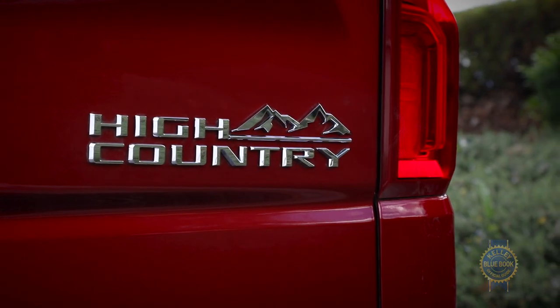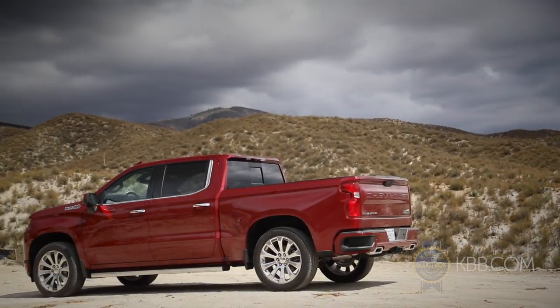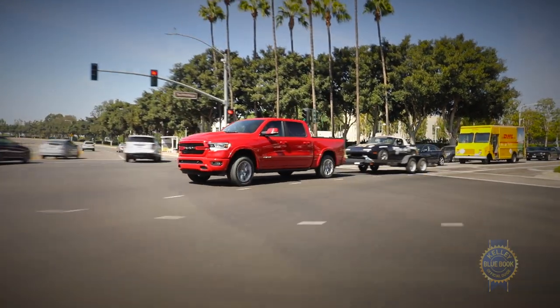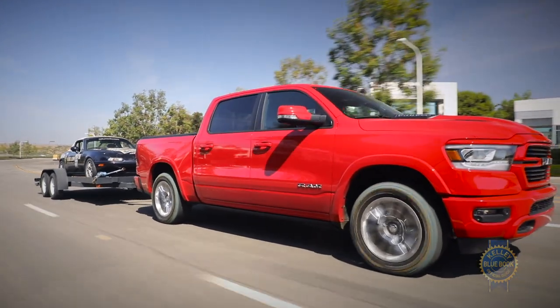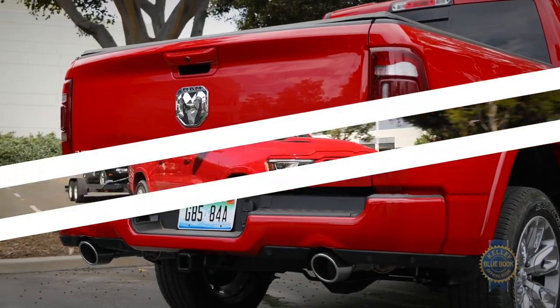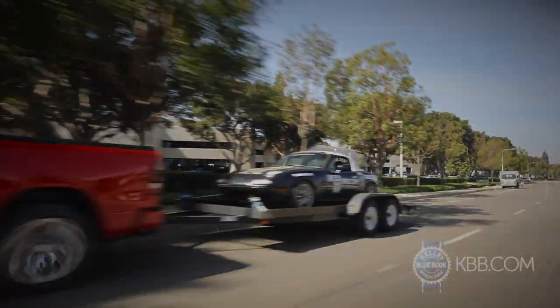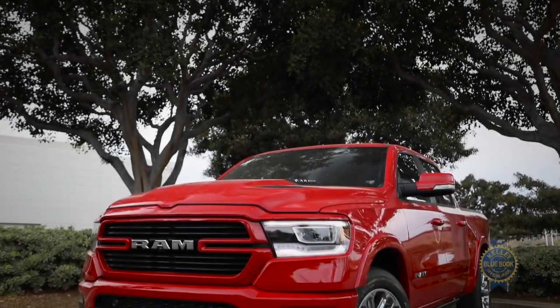Add countless trims, 2 cab sizes, 2 bed lengths, and plenty of cool options, and there's a Silverado for nearly every taste. Where the Silverado's tow capacity peaks at 12,200 pounds, the Ram 1500 can lug up to 12,750 pounds, assuming you're cool driving the smaller quad cab. Does an extra 550 pounds of capacity really matter to most drivers? Probably not, but it does to those who tow, or to those who like to lord their truck's numerical superiority over others.